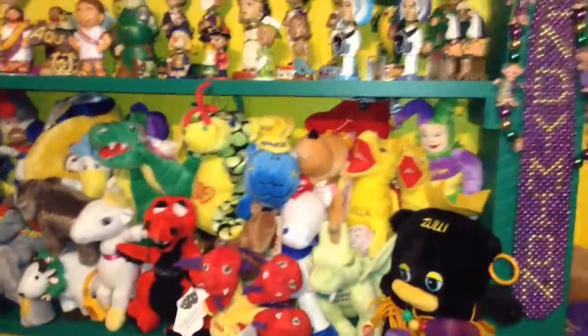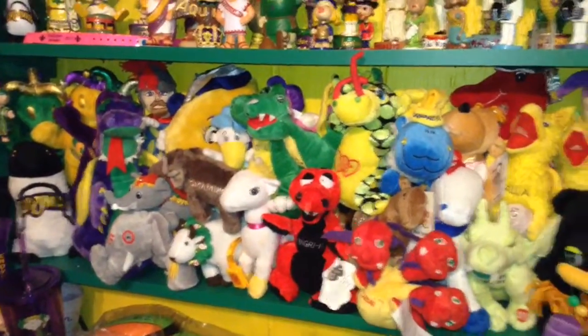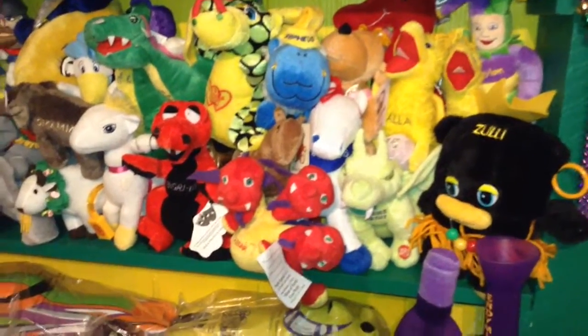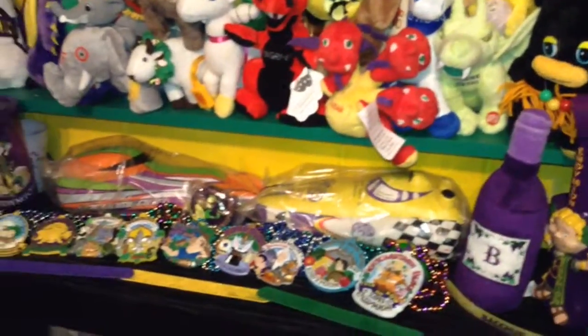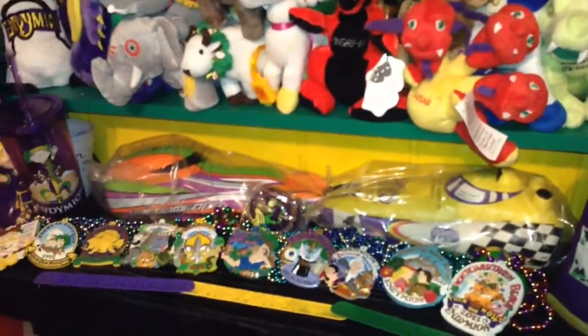Here's my shelves. Now this is where I have all of my stuffed animals from the other parades. A lot of them are mascots from the other parades. You see that they have the crew names on all of them. A couple of Copeland's boats. There's the Endymion signature medallions from the last few years. There's a different one every year.